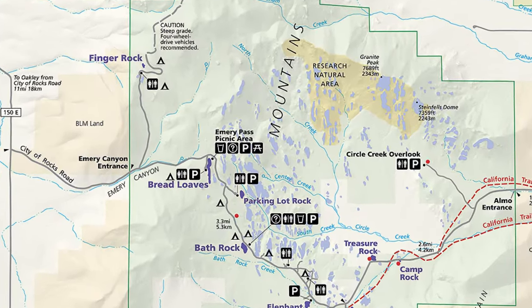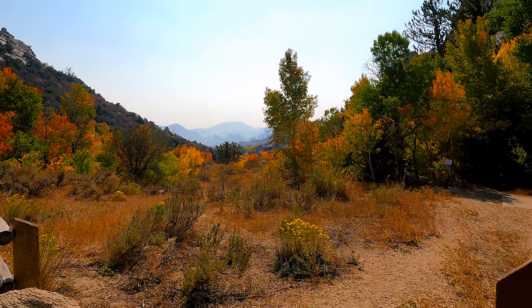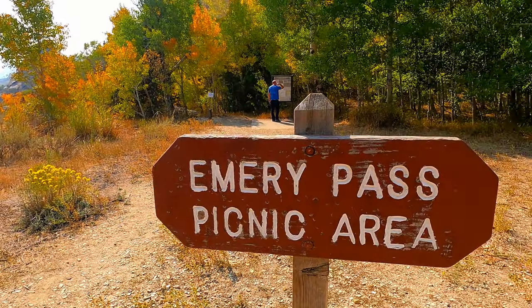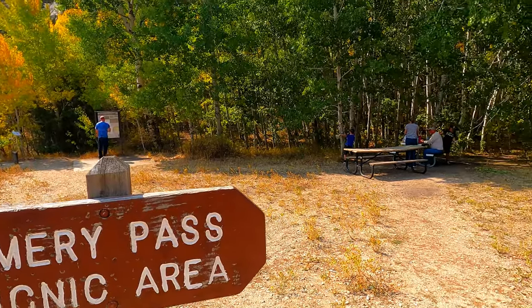This is the Emery Pass picnic area. This is where we had lunch that day, and the fall leaves were really beautiful in this area and in this whole park.